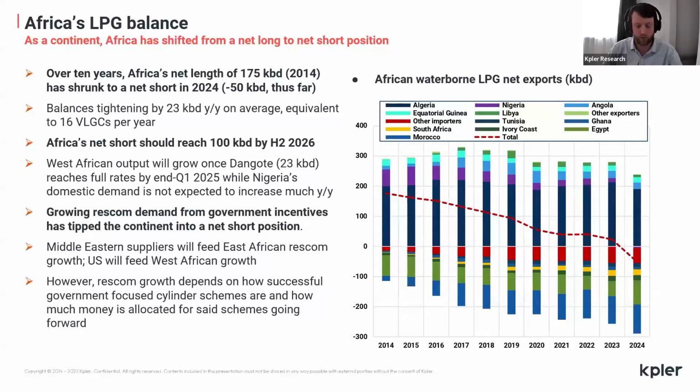Egypt's contributed to the growing net short this year quite a bit, and this is partly a result of the fact that natural gas production off the coast of Egypt has been underperforming. And therefore, a lot more LPG is being used as natural gas has become less available, more expensive.